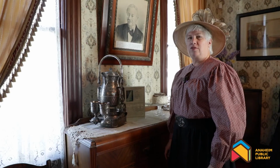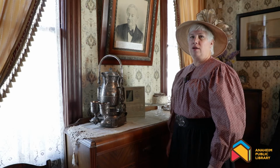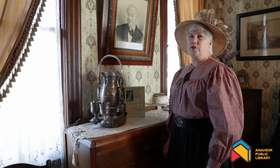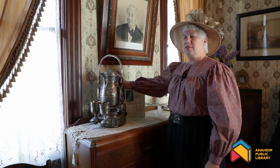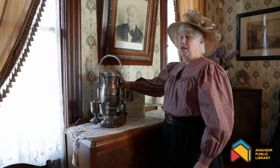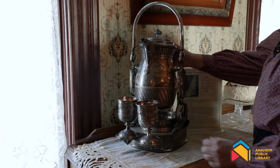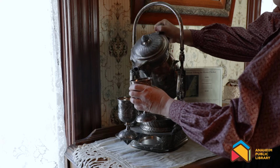By the time the Woelke-Stoffel house was built, the city of Anaheim had nice clean water, and it was fashionable to offer nice cold ice water for your guests to drink. So someone invented this pitcher. It's silver plated, and it's very, very heavy, and it would keep the water very cold. So they invented this tilting water pitcher so that you wouldn't have to lift such a heavy pitcher and try to pour the water.